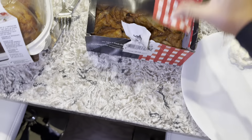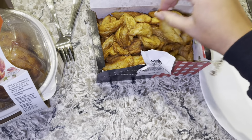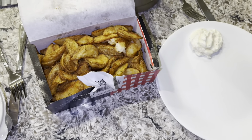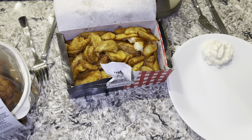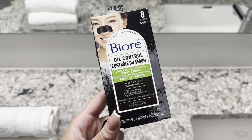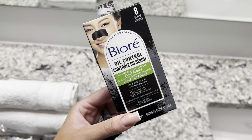Okay. Oh my god, potato wedges. If you guys know me, you guys know I love me some carbs. So yeah, we're gonna eat this. And okay, so I'm gonna be doing this pore strip by Biore. So I'm gonna put this on right now. Let's do this together.